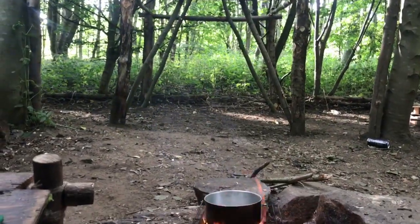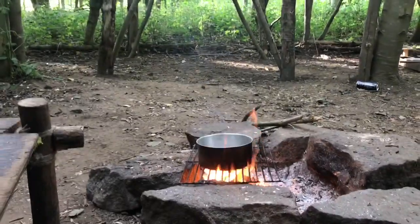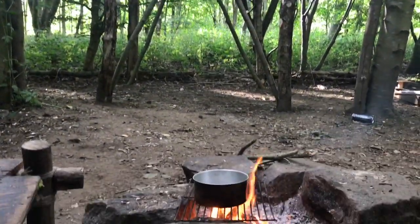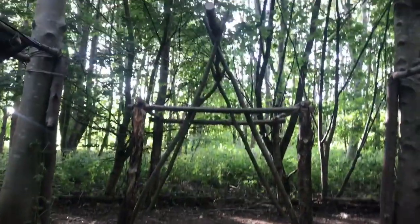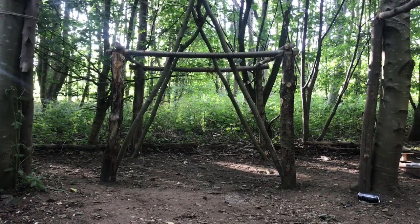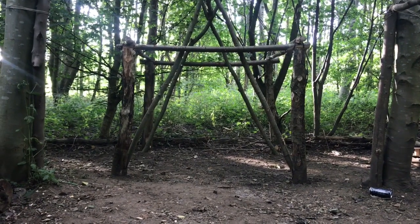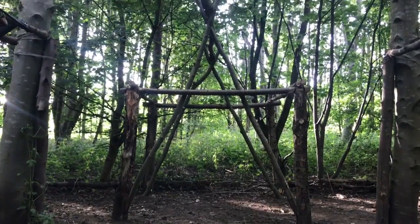I'm just in the second shelter, looking over at the house. I don't know what to call it. The woodland house, the bushcraft hut. I'm sure something will come to me in time. But yeah, I'm happy with how that's come today. Still early doors yet. There's still a lot of support to do. A couple of A-frames on both sides and the back, and I'll put a door frame in the front as well. Yeah, it's looking mega. Really happy with today's work.